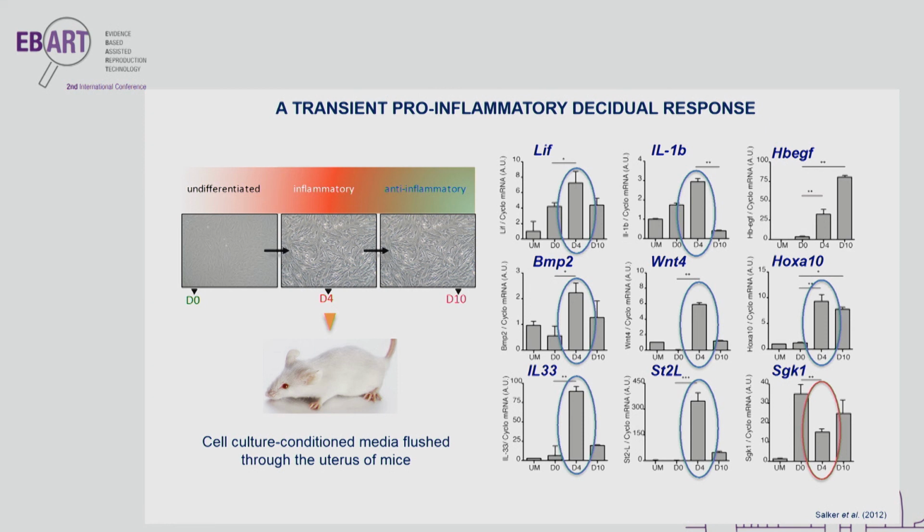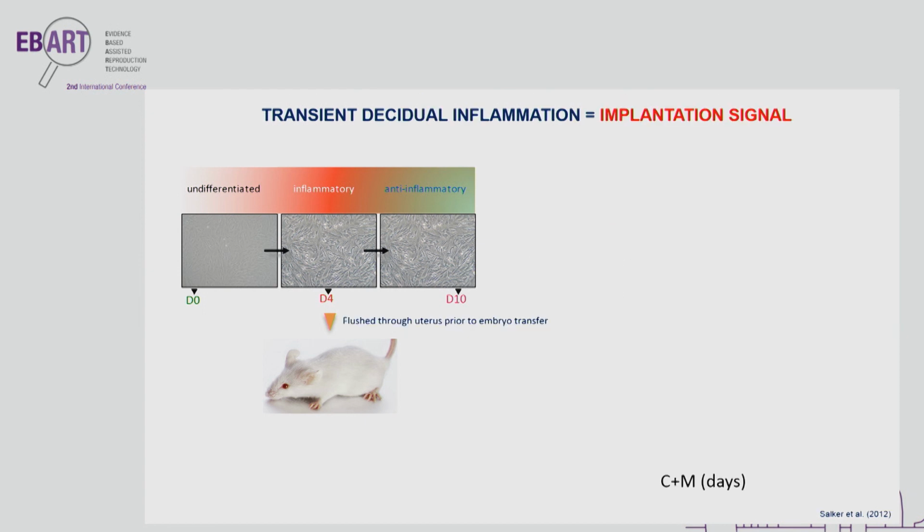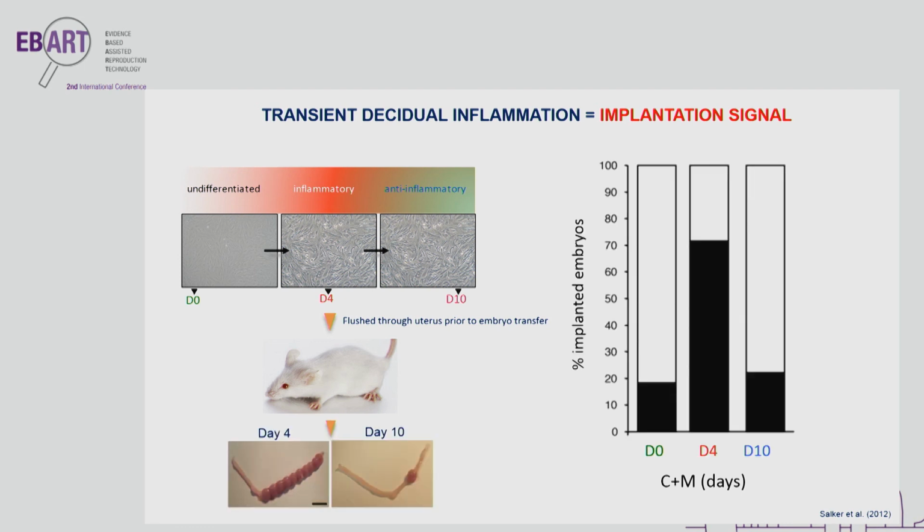So we know that this timed pro-inflammatory response is important for receptivity, but it's also important for implantation, because we can take the same culture media from day 4, flush it through the uterus of a mouse, prior to embryo transfer. And when we do this, we see only at day 4 a big increase in the number of embryos that implant. At day 0 and at day 10, we do not see this implantation.